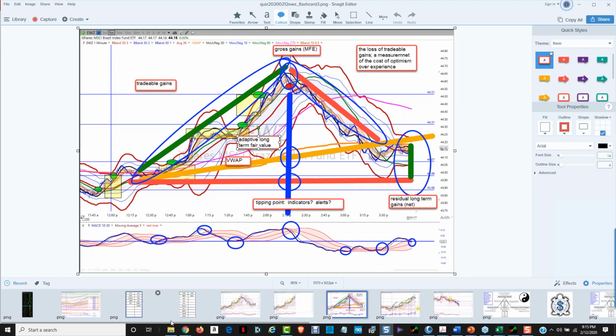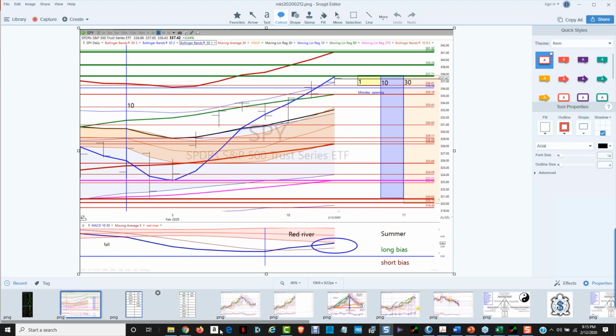Let me now shift to some daily reports. The market health check for today. We made the adjustment, so we moved the 1-day look back, the 10-day look back, 30-day look back, the range from the high to the low. Here's the current price. This blue line was Monday's opening. This is the 10-day look back period. Notice the dragon is rising.